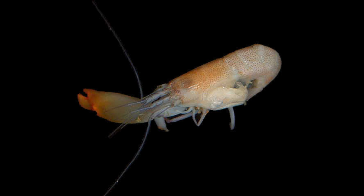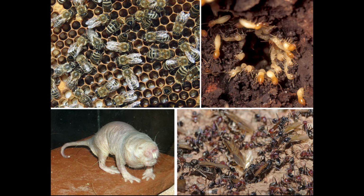Eusociality has also evolved in the sponge-dwelling shrimp, genus Synalpheus. This genus shows the whole range of sociality from asocial pair bonding to true eusociality. Outside of crustaceans, eusociality has evolved in the naked and Damaraland mole rats, and most famously, bees, ants, and termites are eusocial insects. We'll come back to them.